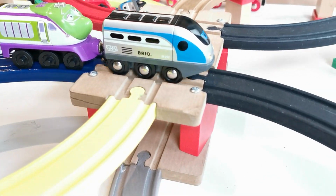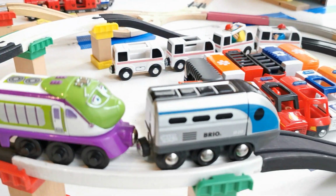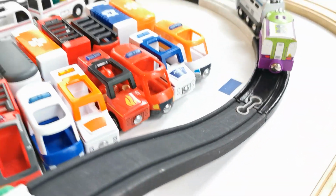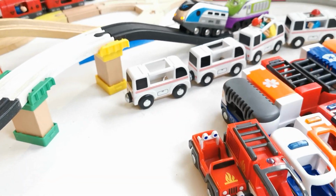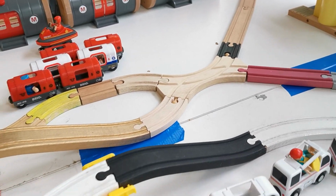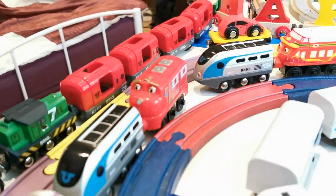So I guess we're now gonna try to play with Thomas. Yeah. Let's see what's gonna happen with the Thomas and friends. And after that, we're gonna share with you. Oh yeah, we're gonna make the Thomas and the track, so we can see the mix that we have in there. What do you think?